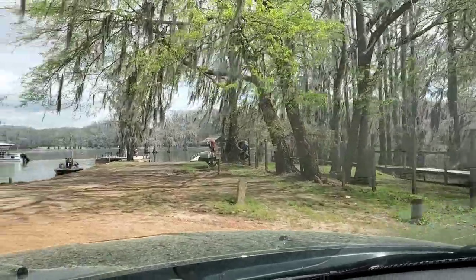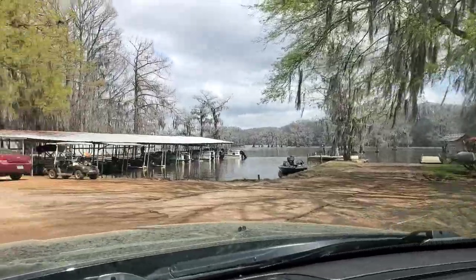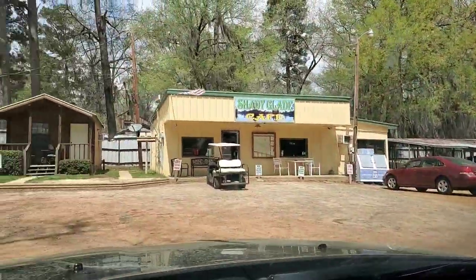So this is one of the eateries you can have. This is the Shady Grove, I believe. Right? Shady Glade, I'm sorry. Eatery here in Uncertain. This place also has a private boat ramp. You can pay $4 and launch your boat from here. So that's pretty cool too.